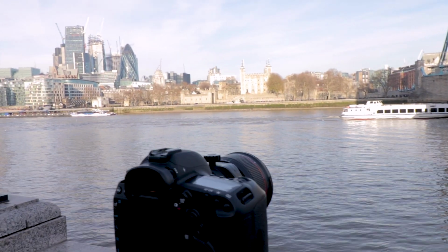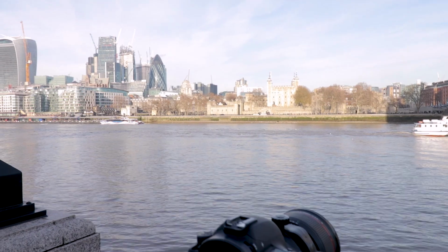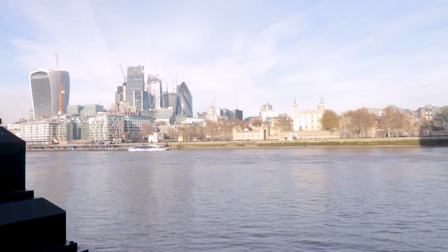Very different to being in the countryside as well, as I'm having to deal with all my gear and make sure it doesn't get stolen, which is always an element of doing cityscape photography, especially if you've got good gear. There's lots going on, and I'm going to make it work. So I'll show you now how I'm going to use that tilt shift lens.